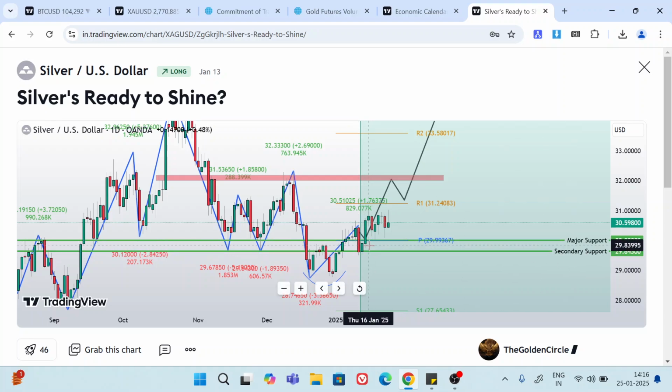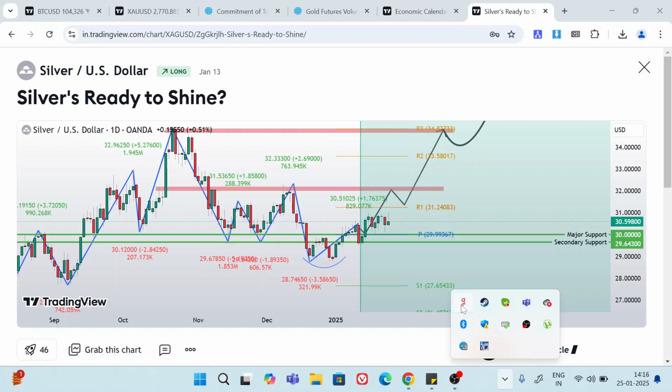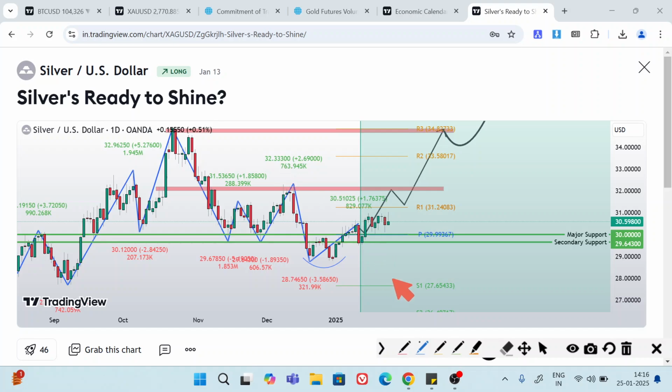So this is the major support, and if price stays above this support, we have to look for buying opportunities toward this. The first resistance is around 32, and the immediate resistance that we have seen on silver is 31. Yes, at 31 price is facing resistance right over here. Any breakout on the daily time frame can result in price testing this resistance area around 32, and any confirmed breakout from this level can test the level around 34. So overall, the view on gold, silver and BTC is to look for buying only.